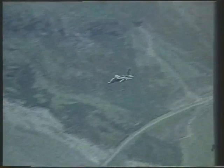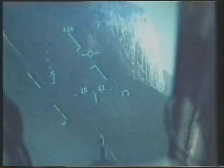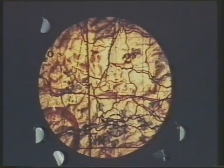Most versions have an inertial navigation system which drives the head-up display and a moving map display, which were innovations a quarter century ago.